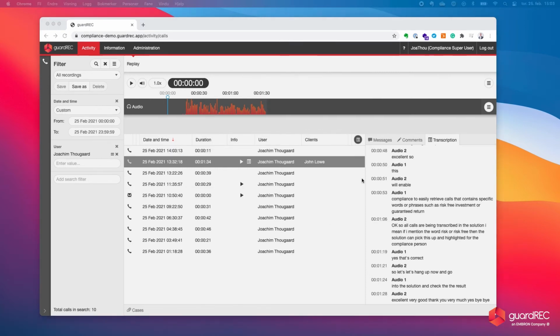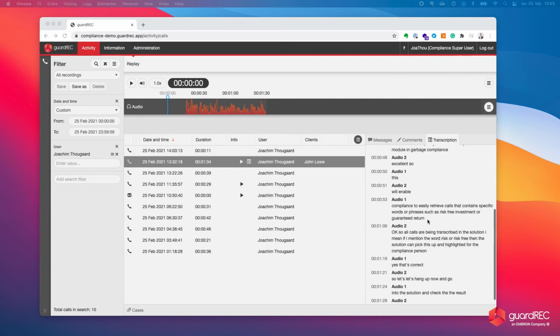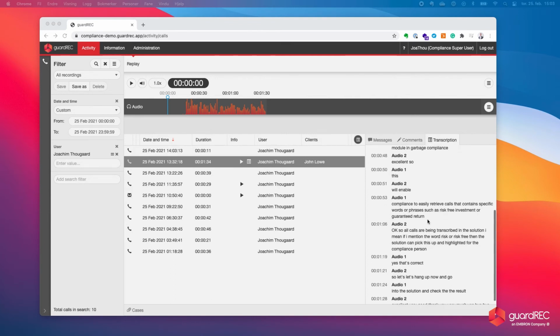Yes, so as you can see, the automatic speech-to-text module is very accurate. The accuracy is way over 90-95%. And it captures the words and phrases that we are interested in, such as risk-free investment and guaranteed return.